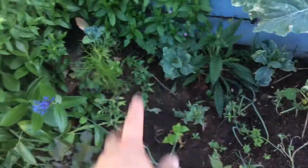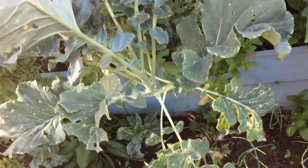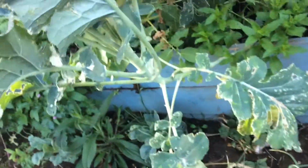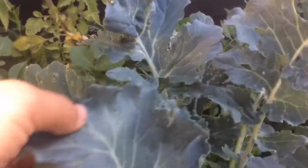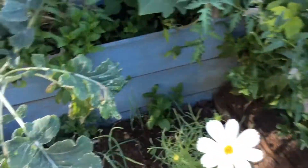You've got cabbages down here. This one has grown really well, and you can see I've left this for the butterfly, and there we do have some caterpillars somewhere. They're munching away on it. Where are they? Ah, there you go. They're in various stages, so I've left that for them.